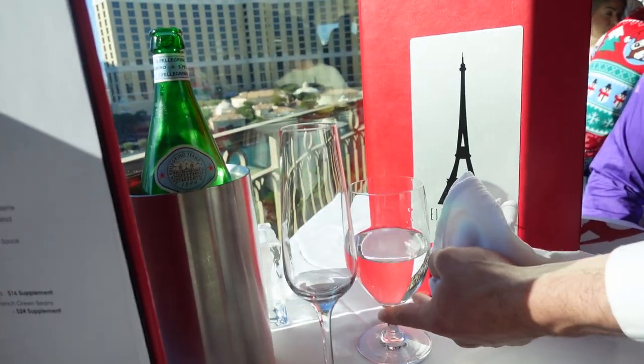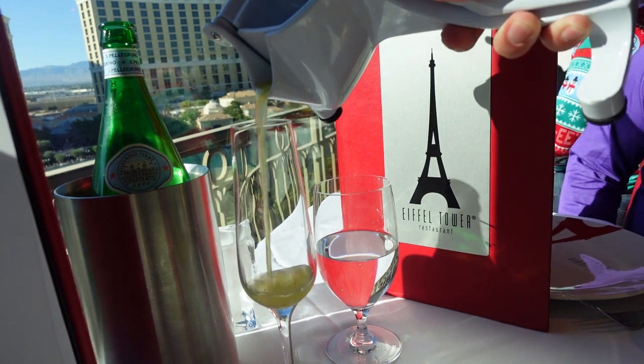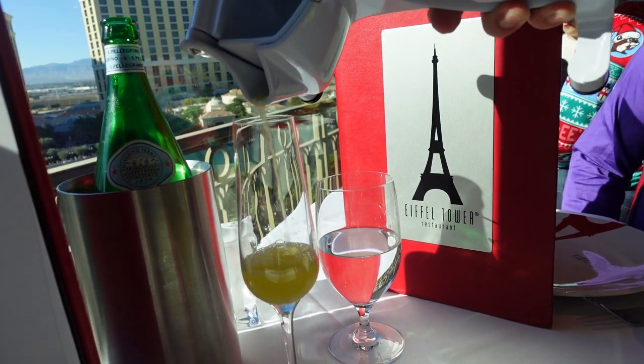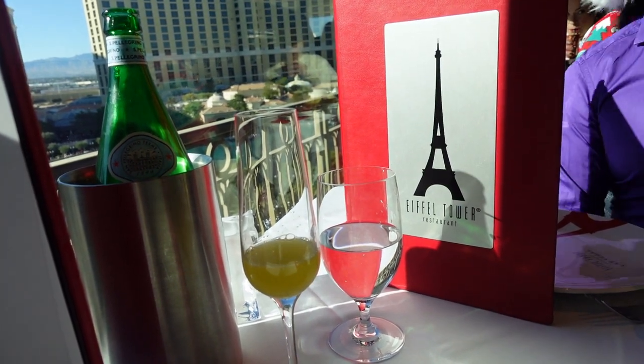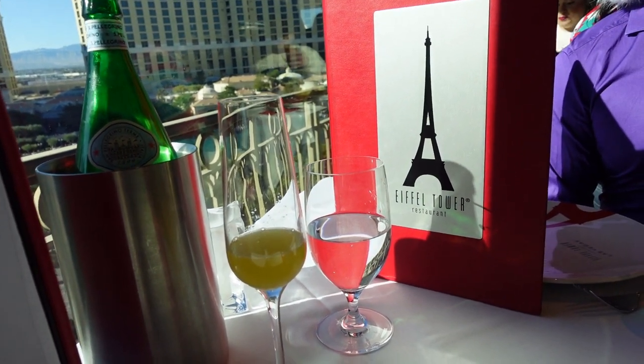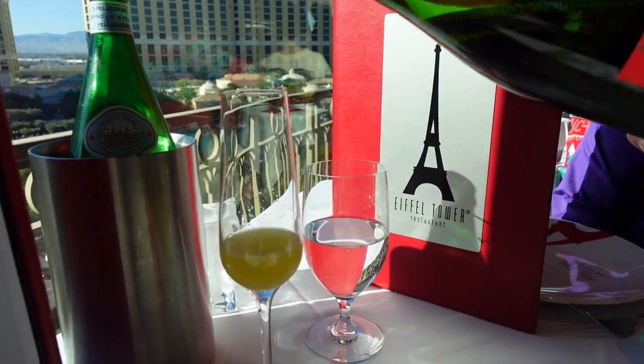I ordered the tableside mimosa where they freshly squeeze the oranges into your glass right at your table. This is a cute little experience, and they do give a generous amount of champagne for the mimosas. Romar ordered the La Rêve à l'orange, which is orange juice with vanilla ice cream. These both tasted really good.